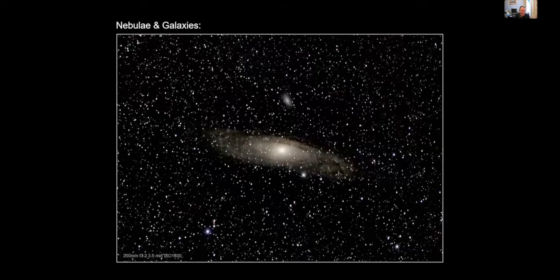This is the Andromeda Galaxy, by far the best galaxy to photograph. And that is a city of 100,000 million individual stars like our own sun. It's hard to imagine just the scale of that thing. That is a single exposure tracked, 3.5 minutes on the tracking scope that I've got.